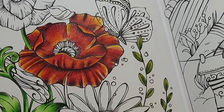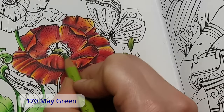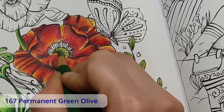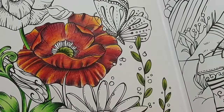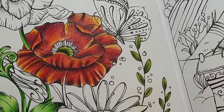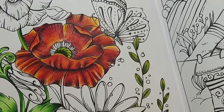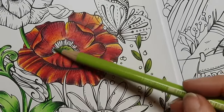Okay, so now I'm going to take my May green 170 around here, and my permanent green olive 167, and my chrome oxide green 278, and just go back down all the way. Okay, so now I will need to pull out some browns at a later stage and just do the inside here.